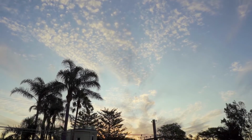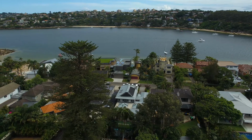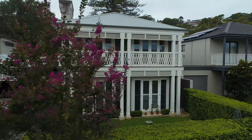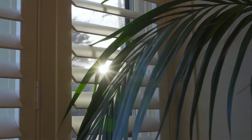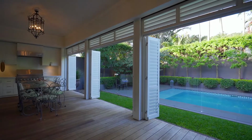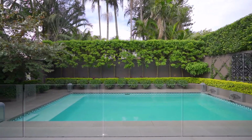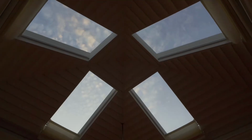From dawn to dusk, this home is perfect for the location. There is always an area of complete sunlight with the northern rear yard, and always an area of shade. One can choose to entertain by day or by night at any time of the year. This is a home you really have to see in order to appreciate it.